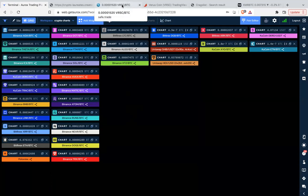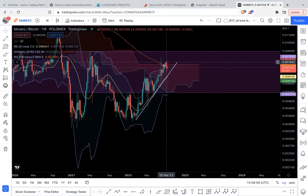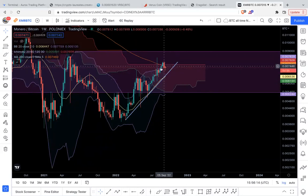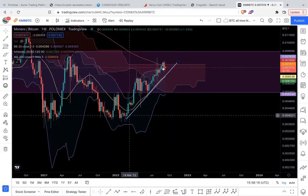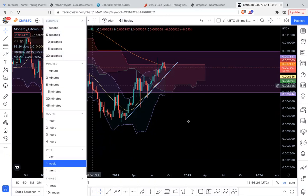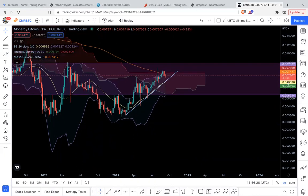Got a nice little chunk of market buy, but the last one we'll check is the XMR, which looks like it's getting rejected by a 200-week moving average, and yeah, it's at the top of the Ichimoku cloud, probably going to break this trend at some point soon. But maybe not. Maybe it's going to find a way to keep going higher. That's pretty amazing for the XMR chart. So yeah, keep a close eye.